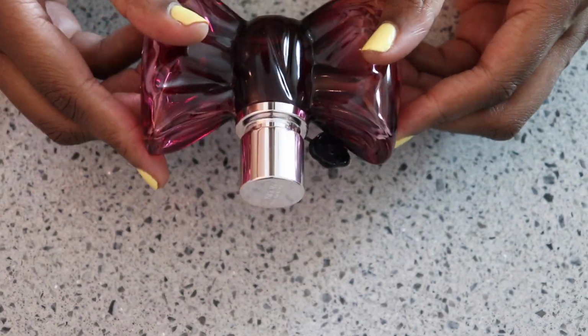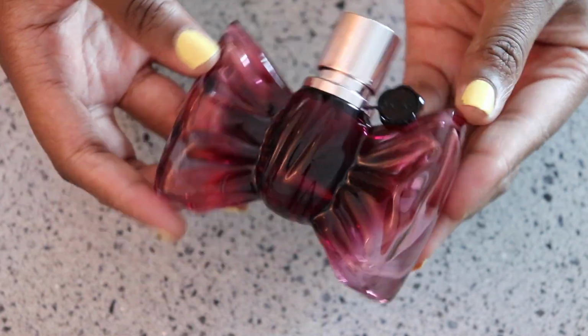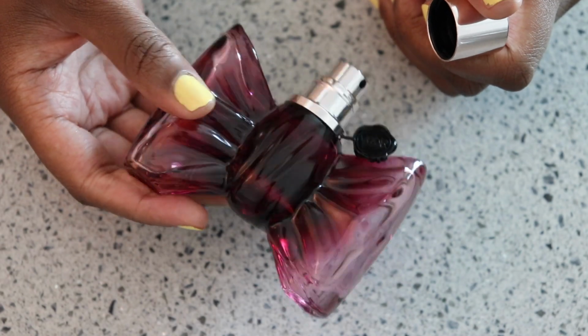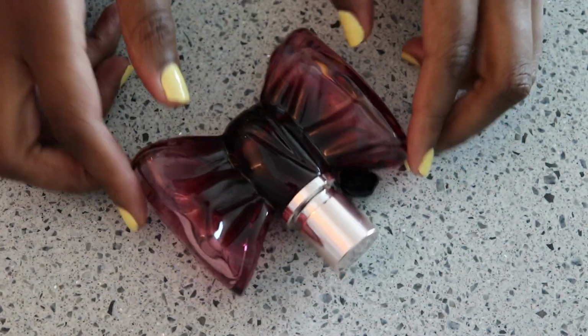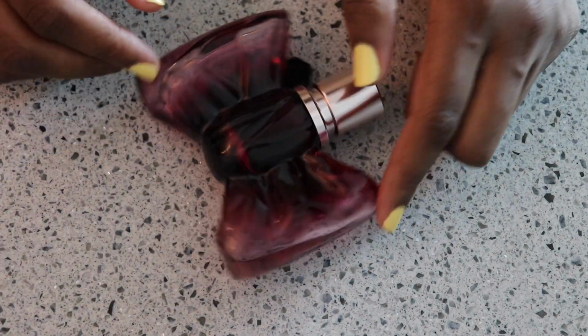Next fragrance is again one of my all-time favorites, and definitely more on the fruity sweet side, and it is Viktor Rolf Bon Bon. This has notes of peach and orange blossom and amber and sandalwood and caramel. Again, definitely more on the floral fruity side. So if you don't like floral, you will most likely hate this fragrance, but personally I love it.